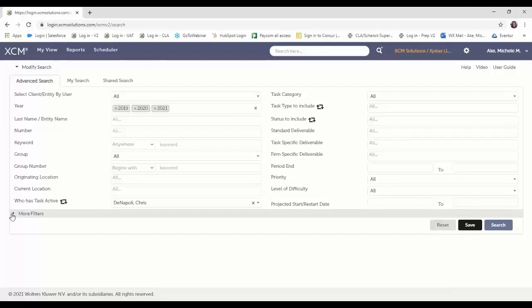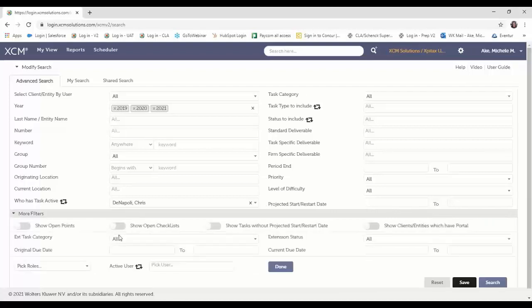Now let's get into the more filters, when we talk about using this for other things. If I'm a manager and I want to look for all my clients who have open points, I can flip on that open points option and do my search based on additional filters up above here.